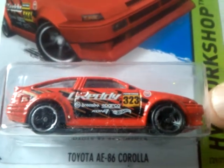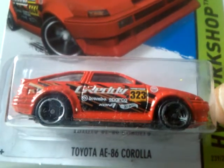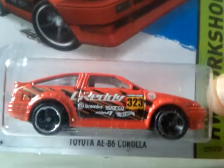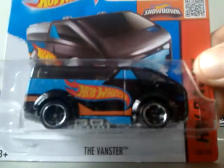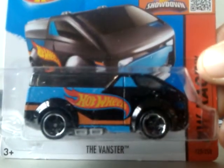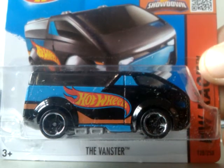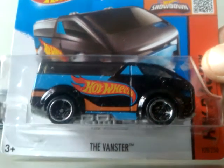Also, the first of these that I found, well, the second actually. I actually sent my other one away. Toyota AE86 Corolla in red. Not a super, unfortunately. The Vanster in black. I'm quite liking this year's Hot Wheels logo cars. Last year's really didn't impress me, but this year's are nice. The blue and the black, it's awesome.